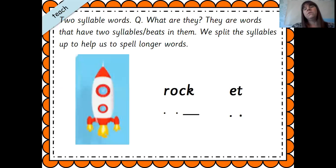Okay, let's move on to what we're doing today. Today, we are introducing you to something new. These are called two-syllable words. Does anyone know what I mean by a two-syllable word? Well, get your hands and clap the word rocket. Rocket. Can you hear? It's got two beats, two syllables.